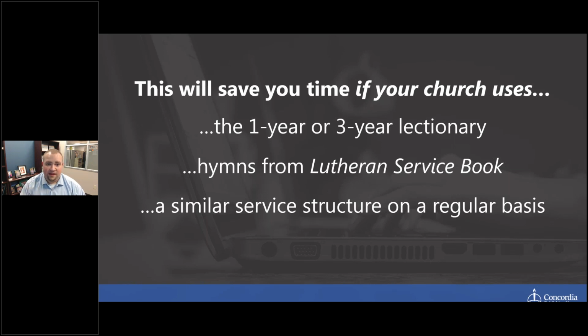And please, I should have clarified this at the beginning. This is one of those or things, not an and thing. So you don't have to have all of these things. If you have any of these, Lutheran Service Builder will save you time.